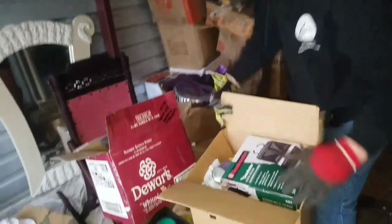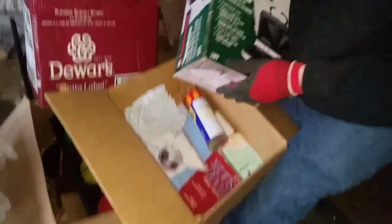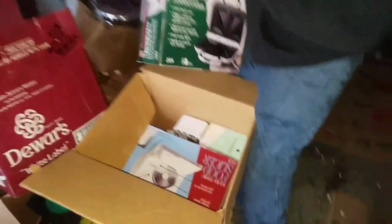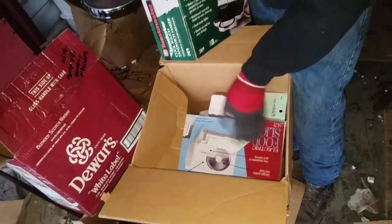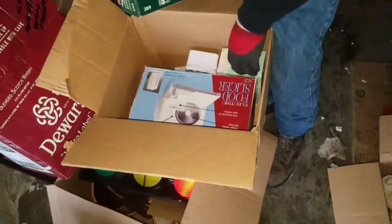Another high box up here. Oh yeah. Looks like we're having sandwiches tomorrow. So once again, it looks like this is gonna be brand new stuff in here. They probably got it, never used it. We got a little meat slicer right there. We got the Toastmaster.